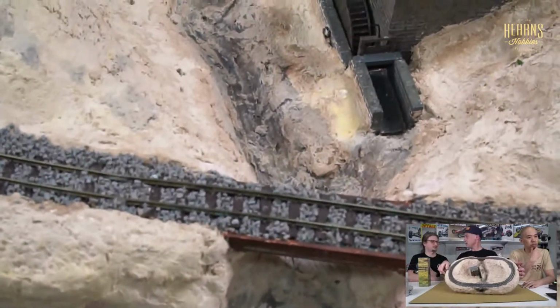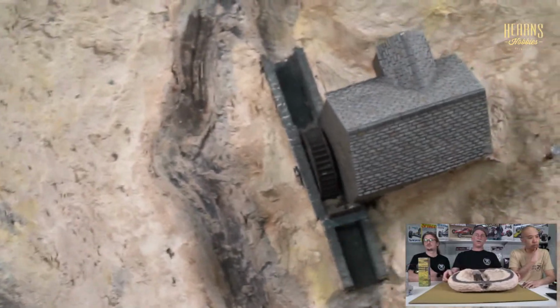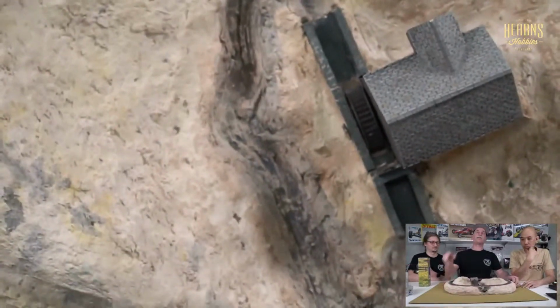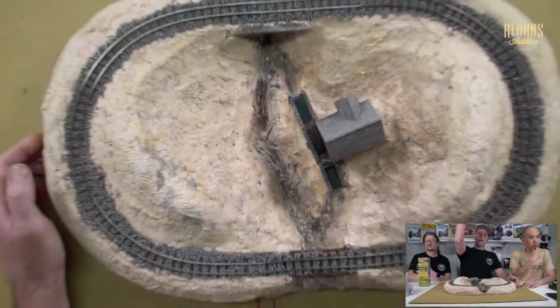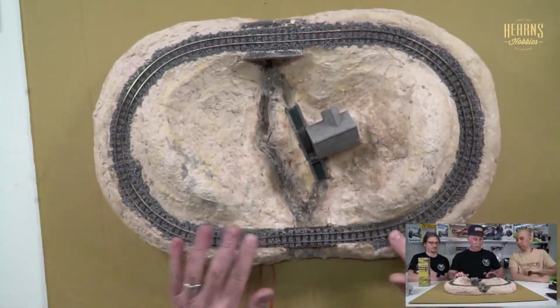Is that meant to be rusty? Yeah, like rusty iron, like steel beams. So that is looking really cool, and I know that we didn't show it on the camera, but it took you 5 minutes to paint that on. And we've got all the ballast on.